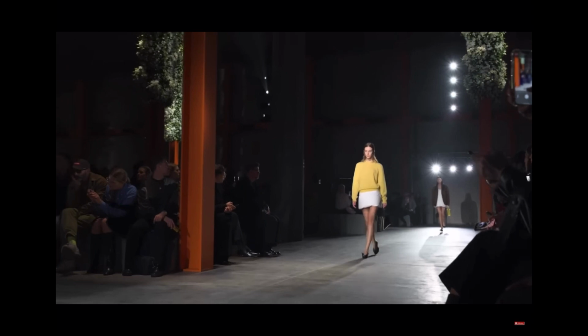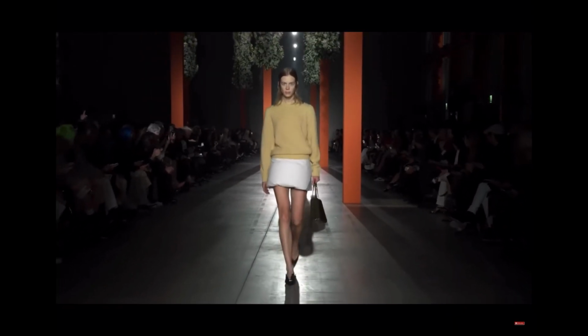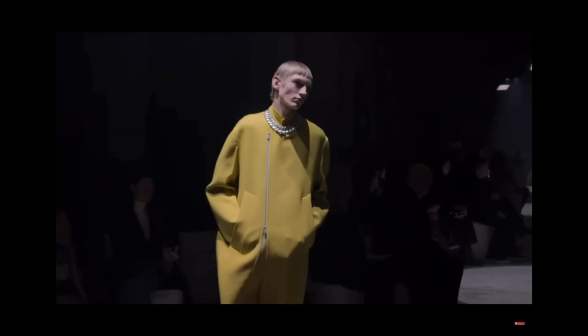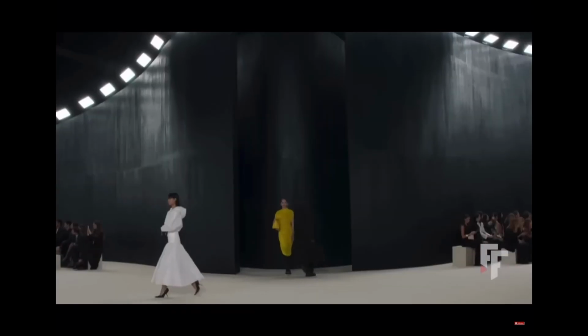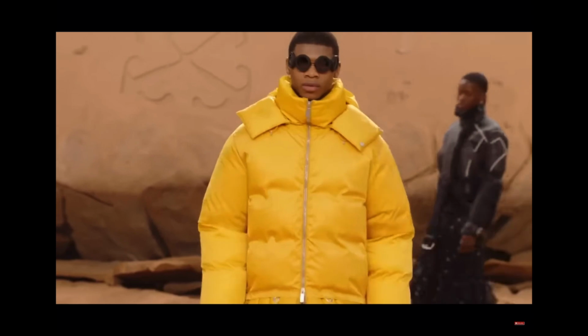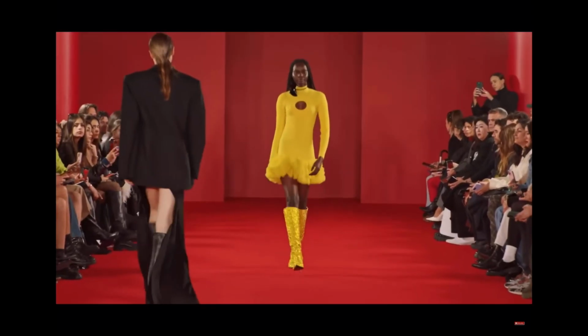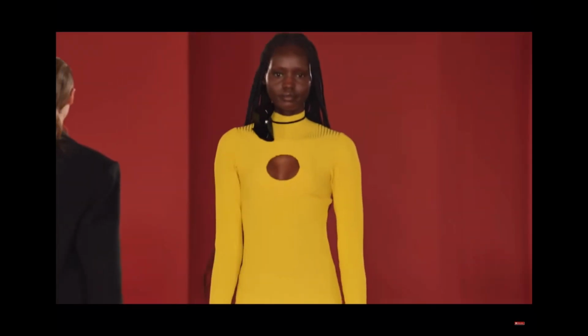I definitely love this yellow. I think it's going to be a perfect pop of color, especially if you like those more neutrals. I think this color is just going to set it off. I've definitely seen designers like Gucci and some other designers that have really come out with this color and put a whole other spin on this color palette, and I just truly love it.